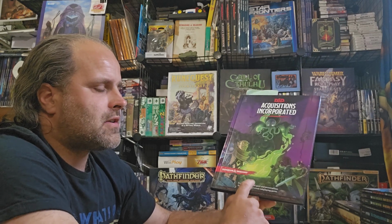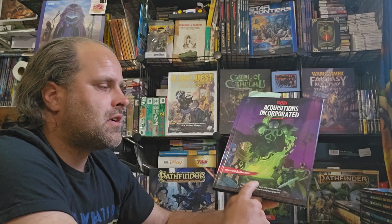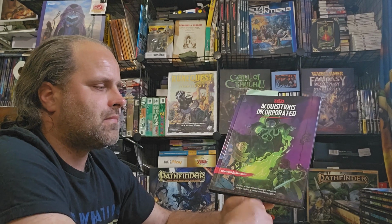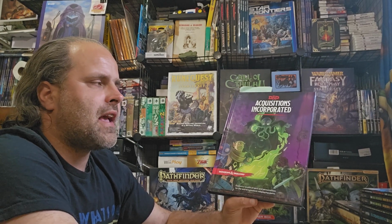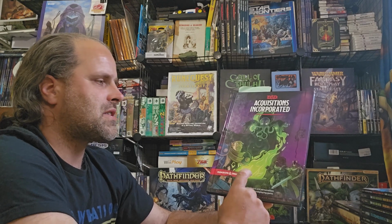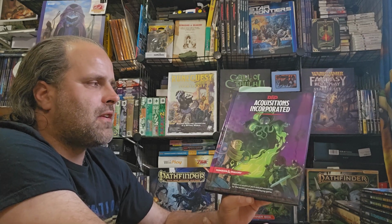As I said before, it's like a 2.5 for players. It's not a high priority, but it's still something of value. For a Game Master, if you want more than what's in the DMG, this definitely has more of the organization building rules, a little bit more fleshed out, and I would definitely go for it then.